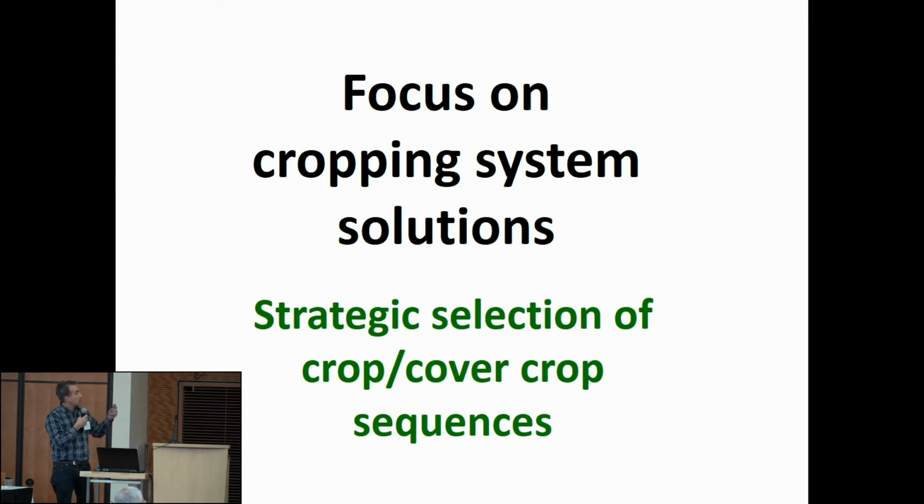the successful producers. Strategic selection of crop and cover crop sequences. I actually don't use the word crop rotation that much. I think more about sequencing. What are we trying to achieve in terms of one thing preceding or one thing following? A rotation implies that it just goes around and around, and I think that's too static. We need rotations that evolve rather than revolve. But they need to be evolving, driven by not just financial goals, but also cropping system solution goals.